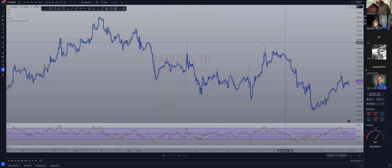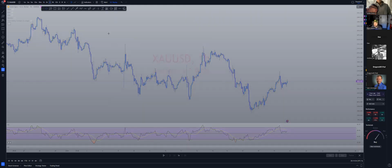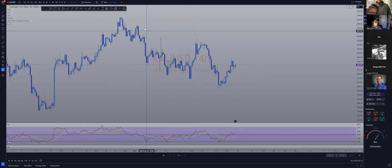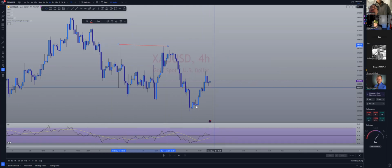Much, much better. Okay, so the way I'm going to start this is on the 4-hour, and we're going to look for liquidity and try to figure out where the market needs to go. Right off the bat, I see this double top. That is a target, 100%. Eventually this is going to come down here, and that's going to get taken.